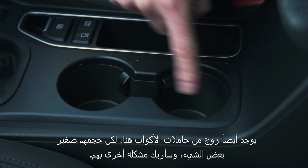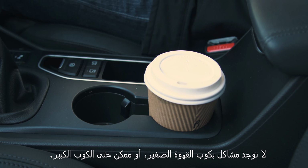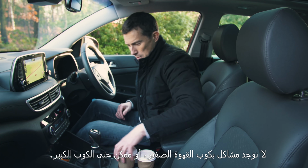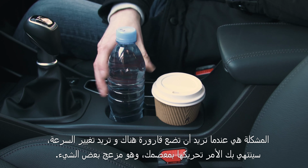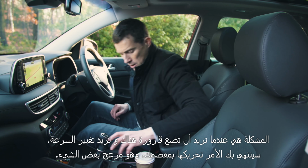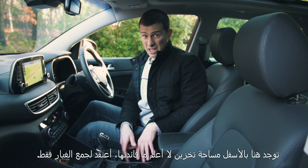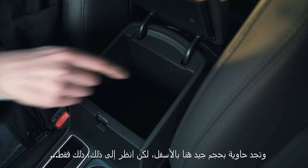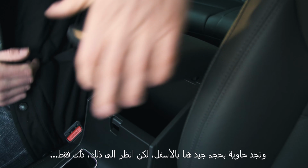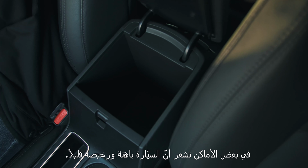There's also a couple of cup holders here, but they are a bit small, and I'll show you another problem with them. Not a problem with a small coffee cup, or a larger one maybe. It's if you want to carry a bottle in there and you're changing gear, you're going to end up knocking that with your wrist, which is a bit frustrating. There's another storage area down there, I don't know what for, it'll just gather dust, I reckon. And you've got a decent bin under here though. Look at that, in places this thing just feels a little bit lackluster and cheap.